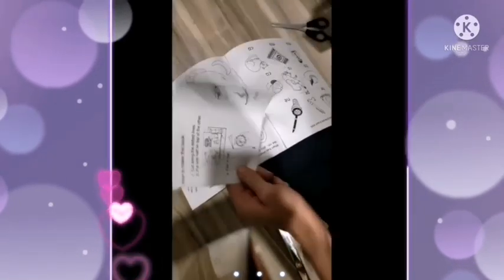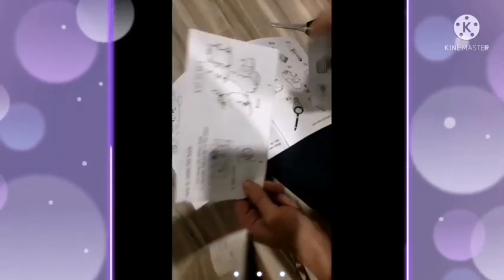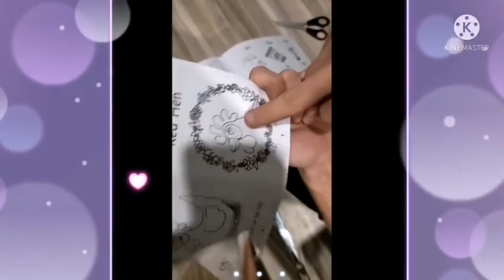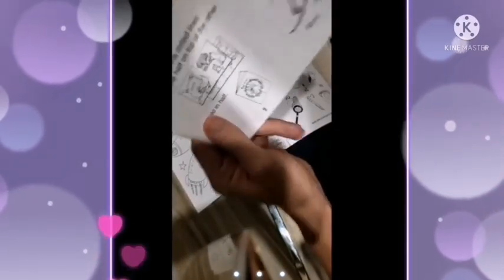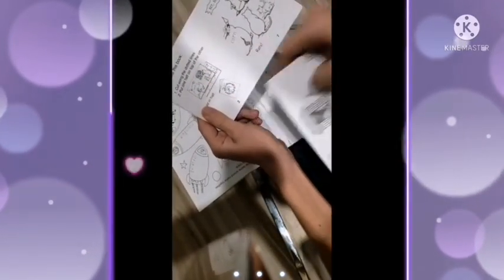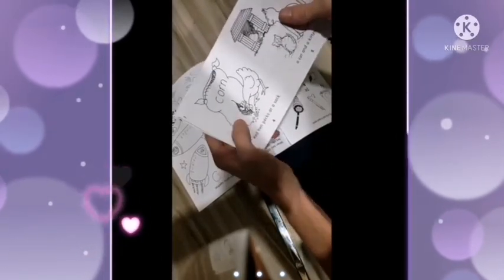All right, so what we need to do is we need to find page number one. So there's page number one. That's going to be our cover. So we're going to take it and we're going to put this part on top. So this page under this page, just like that.